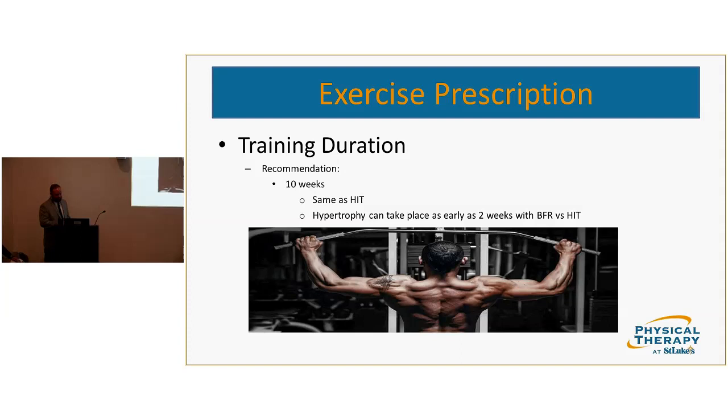Training duration, the recommendation is 10 weeks. It's the same as a high-intensity training program. However, as Rick also mentioned, we were talking about the neuromuscular re-education component. Whenever we make significant strength gains, it's usually in the beginning, and it's usually because of neuromuscular junction recruitment and neuromuscular unit recruitment. And then here, you can actually see hypertrophy in as early as 2 weeks with BFR versus the high intensity training.